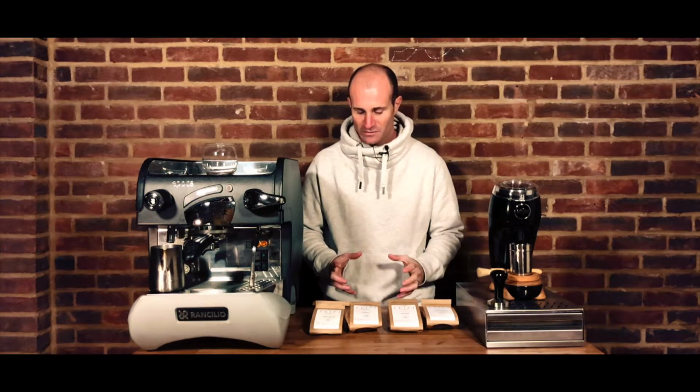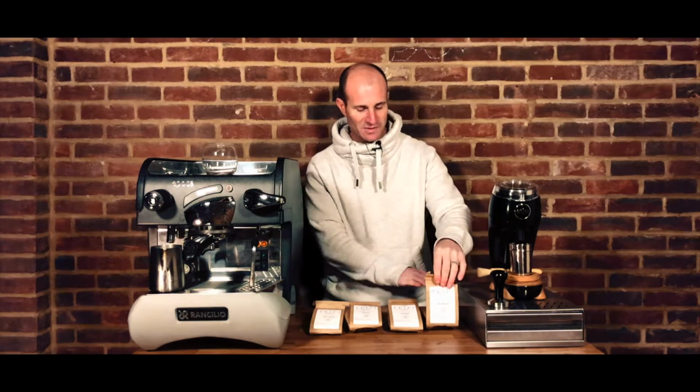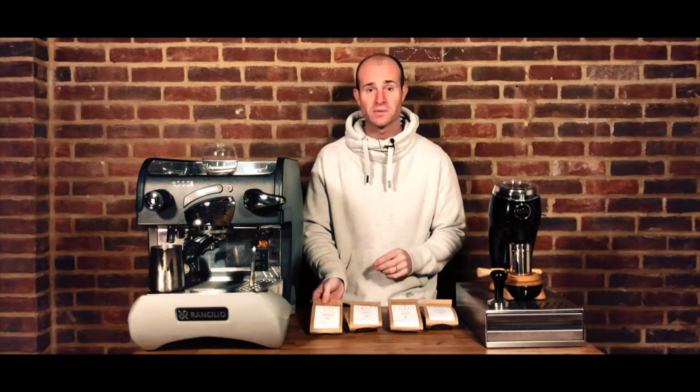Now, the beans themselves are of a fairly small to medium size and a nice roast, a good medium roast. But as you get up towards this end, again, still small to medium size, very similar blended beans, but you do have a slightly darker roast. So what do we get on the nose with each of these?